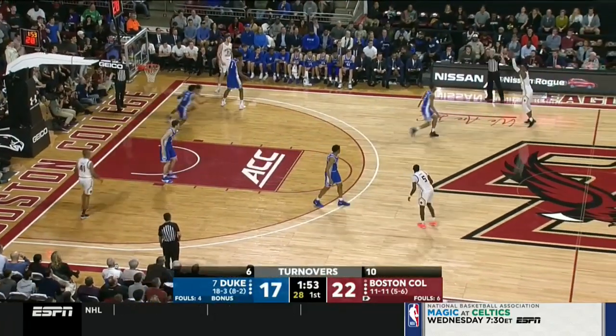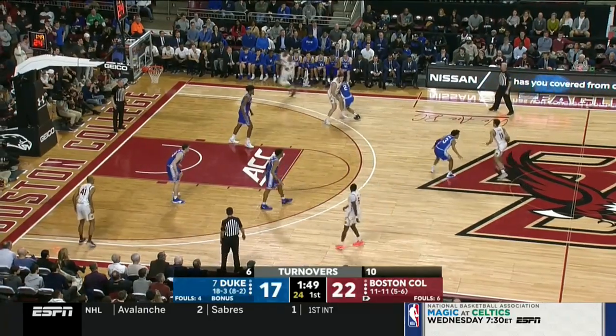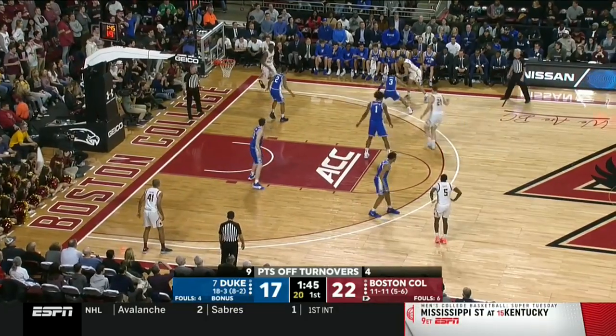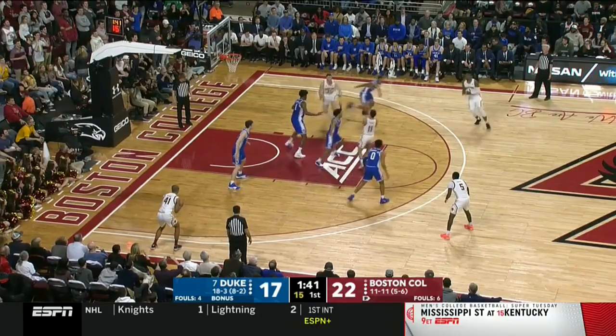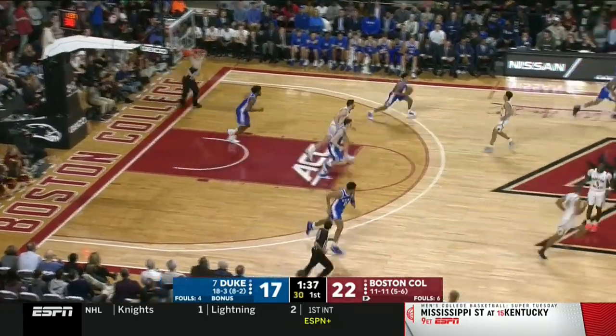Now, the communication part of defense is everything. We talked about that with Coach K, and communication has been an issue defensively for Duke so far. I think even on the offensive end, it's been an issue. They're only shooting 22% of the Blue Devils, and inside, and Carey swats it away.